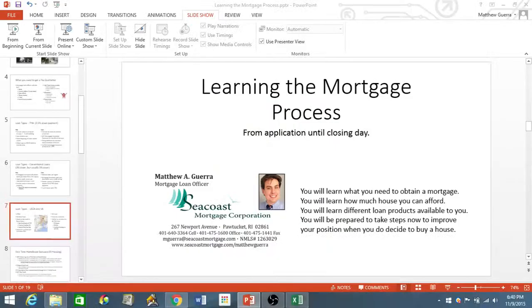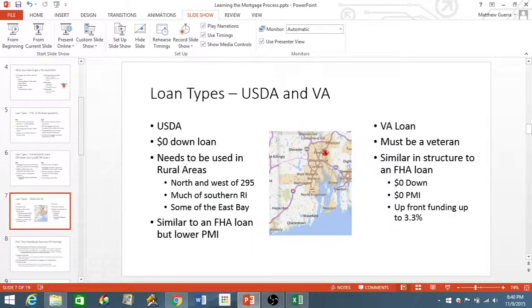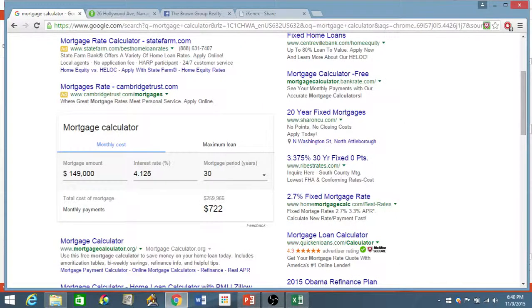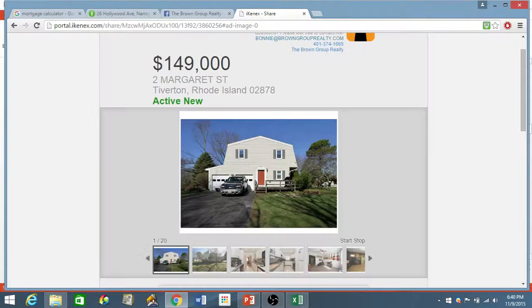All right, so let's figure out how to calculate your mortgage payment. It's an important thing to do. But first, let's say, okay, I'm going to buy a house, and I'm going to buy this one. You search on Online Living or iConnect or MLS, and you just find, hey, I want to buy this house. This is a $149,000 house in Tiverton. How do you find out what that house is going to cost you?